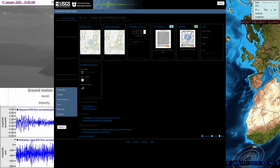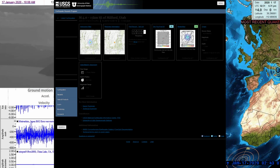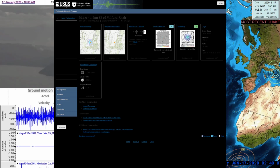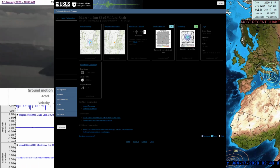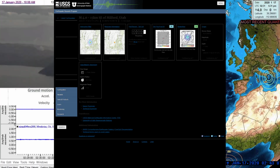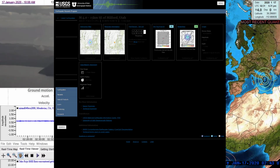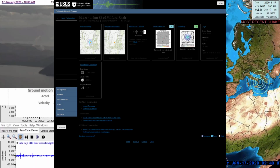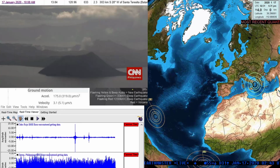4.0, 15 kilometers southeast of Milford, Utah. A couple people reported feeling it. You can see it in the felt report right there. And let's see, the depth is still at 1.3 kilometers below surface. Review status is automatic, so this is just a preliminary report on this earthquake that just took place out there in Utah. So we will definitely come back to that and see if that's been updated.